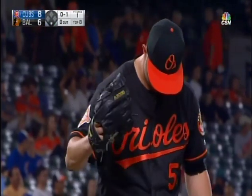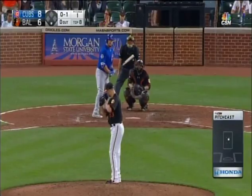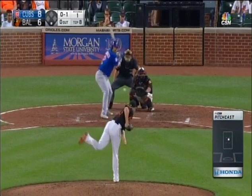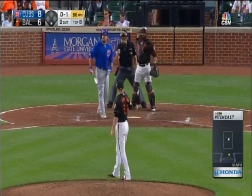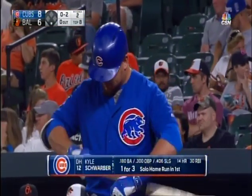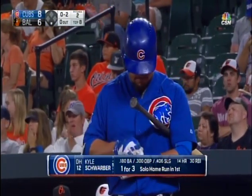Well, it was a game he did not pitch last year that garnered lots of criticism of Buck Showalter. The American League wild card game. They lost 5-2 in 11 innings in Toronto. And he saved Britton for a save spot that never occurred.